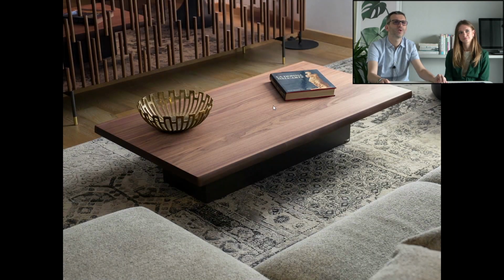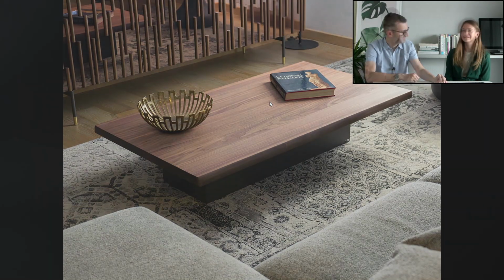So we have done the review of all the pictures of this beautiful project. Let's dive into the mood board. Okay, let's review the materials used for this project.